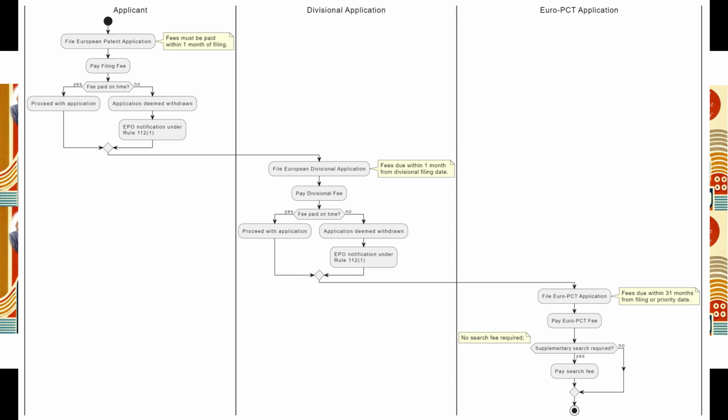2. For European divisional applications, or applications filed under Article 61(1)(b), the same 1-month period applies, but this starts from the filing of the divisional, or Article 61(1)(b) application. Take a pause here. Divisional applications have their own timeline. Keep this in mind when managing multiple applications.